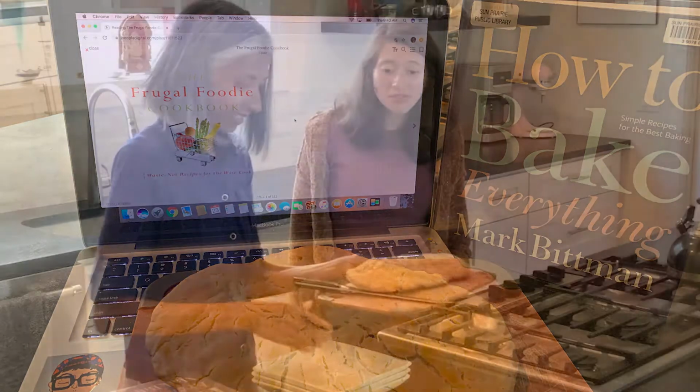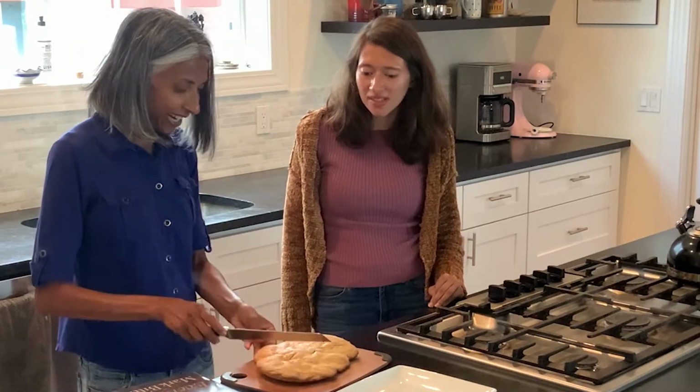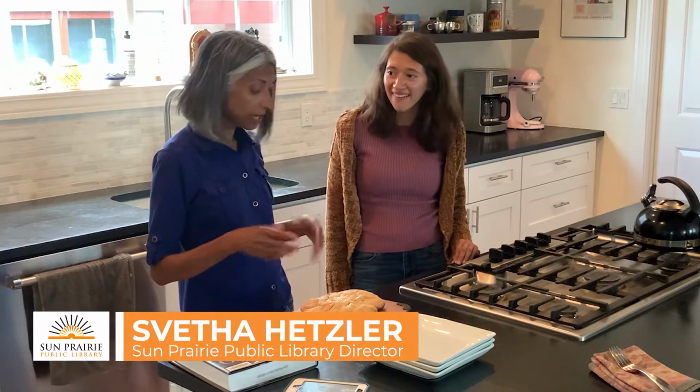So for people who don't know about Hoopla, do you want to explain a little bit more? Sure. Hoopla, like Overdrive or Libby, is a digital book service. On Hoopla, you can read books and listen to books digitally. The difference with Hoopla and Overdrive is that it also has movies, music and comics. And the biggest difference is that it allows for simultaneous checkout, so you never have to be on hold for it. That's a really nice advantage to Hoopla.